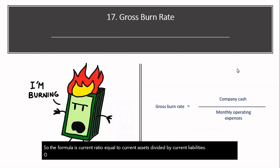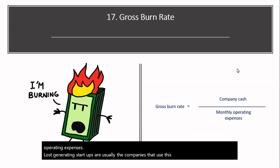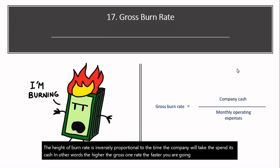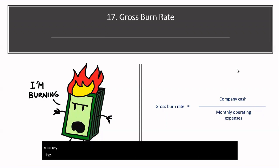Okay, gross burn rate. Now this indicator shows how much available cash is used up for covering operating expenses. Loss-generating startups are usually the companies that use this KPI. The height of the burn rate is inversely proportional to the time the company will take to spend its cash. In other words, the higher the gross burn rate, the faster you are going to run out of money. The way to prevent this from happening is by receiving more means or attracting new funding.